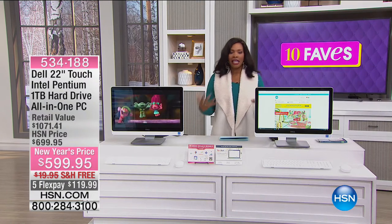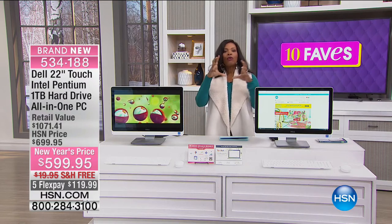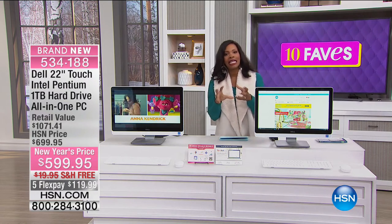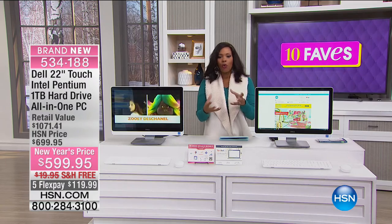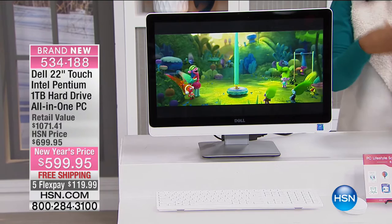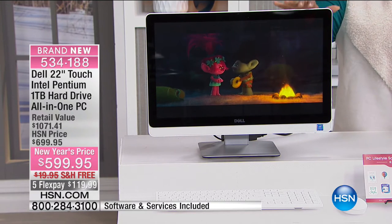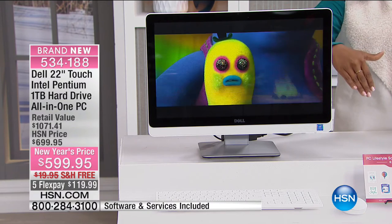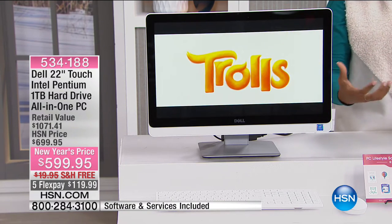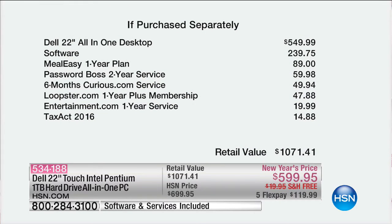And because this is a crafting day, 24 hours of crafts, we've got crafting ideas that come in a lot of different ways. So whether it's more hands-on, tactile, like the making of cards, the die cuts and the chipboard and the stamps, we've got those available. But we also have a way for you to do your crafting in a more high-tech, digital way. And that's where your brand new Dell 22-inch Touch Intel Pentium all-in-one computer comes in.